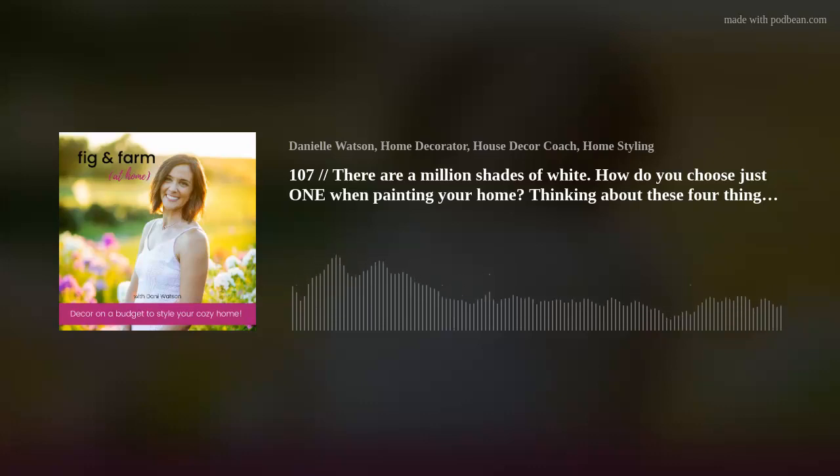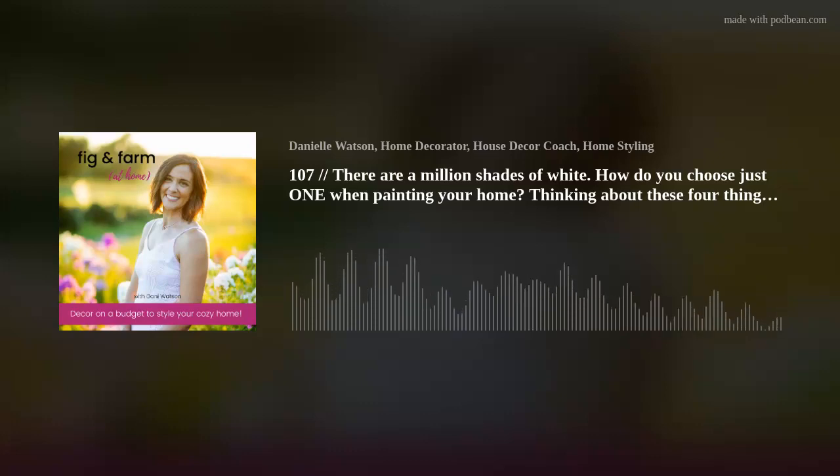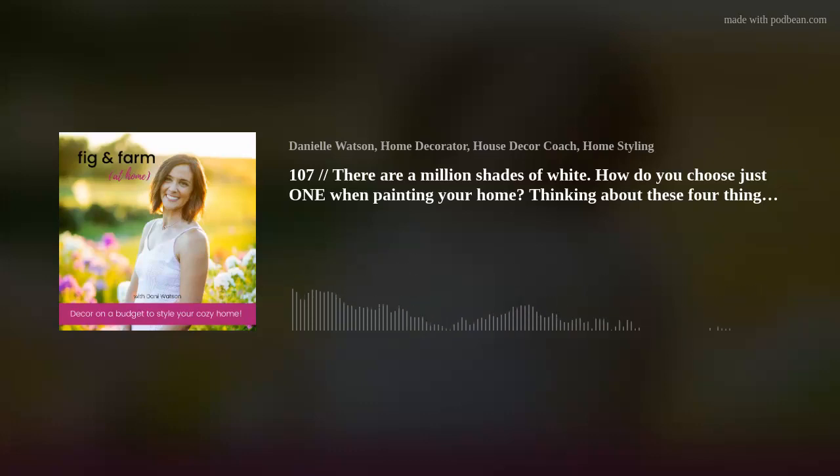The other one I like is a warm white, and this one is Alabaster. I love the warmth of that color. It does read pretty creamy. So this is not a white with just a teeny tiny bit of a warm undertone. It's kind of substantial, but it just envelops the room in warmth. And I have suggested this color for several clients, and it has just turned out fantastic.